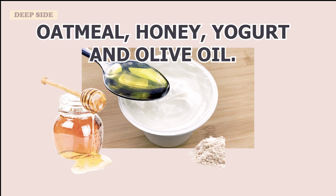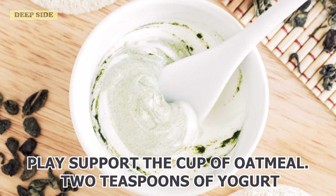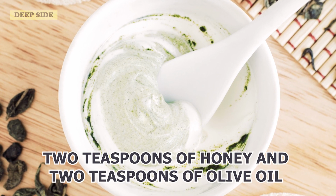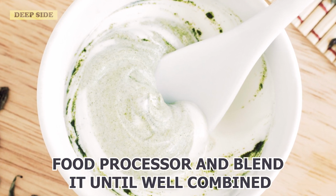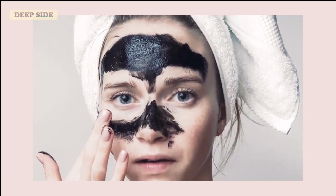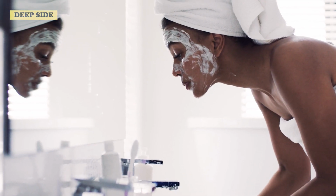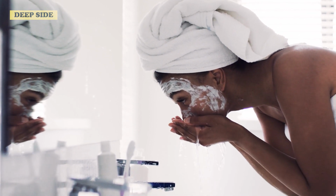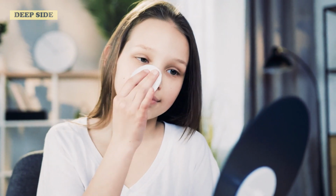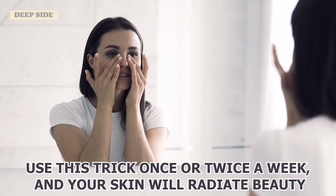Method number 8. Oatmeal, honey, yogurt, and olive oil. Place the cup of oatmeal, 2 teaspoons of yogurt, 2 teaspoons of honey, and 2 teaspoons of olive oil in a food processor and blend it until well combined. Apply the mixture to your clean face, scrubbing in a circular motion for 1 to 2 minutes, then wash it off with warm water. If you have extremely sensitive skin that seems to be irritated by scrubbing, no scrub. Just use the mixture as a facial mask and leave it on your skin for 5 to 7 minutes. Use this trick once or twice a week and your skin will radiate beauty.